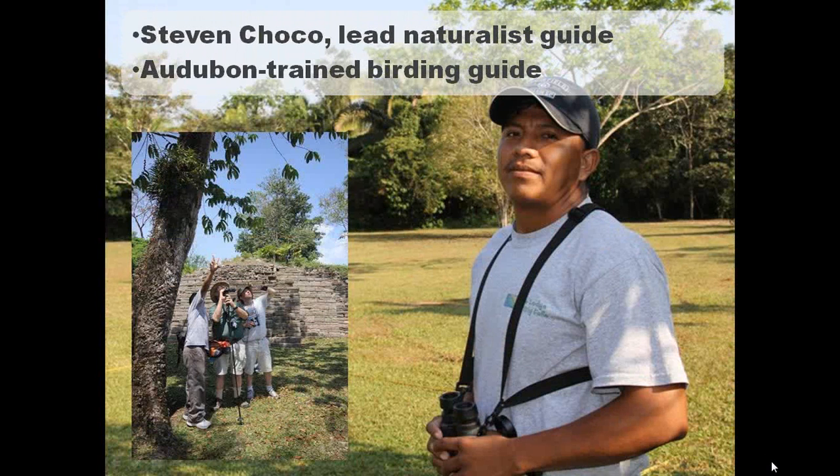Stephen is our lead naturalist guide, and he is a local guide who grew up in the Big Falls village. He started working with Rob and Marta at the lodge before the lodge opened, actually, in March of 2003, and he's now an expert birding guide. And he really recently became one of 7 members of the Belize Bird Records Committee, they travel all over the country and verify new sightings and species. So he's really excited about that.